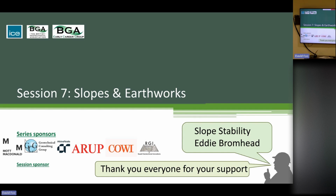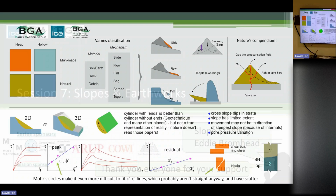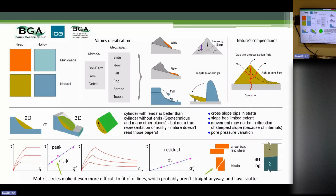Here I am. I have been on site. Look, there I am wearing a hard hat. So what about slopes? Well, you get slopes 2 ways, either by making a heap or a hollow, and it can either be man-made or natural.